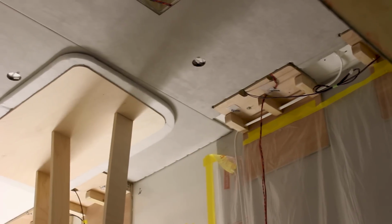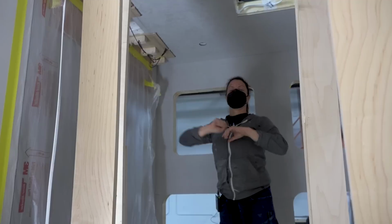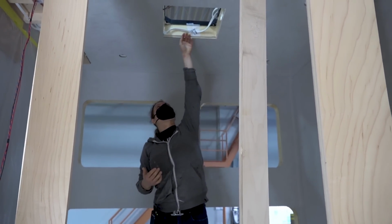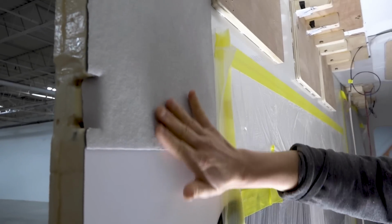So these are going to be 4 puck lights in the ceiling. This is a hole for the air conditioner. It's going to be wonderful. And we've coated it with this platinum suede. It's very soft, very squishy. It's very satisfying, you can run it.